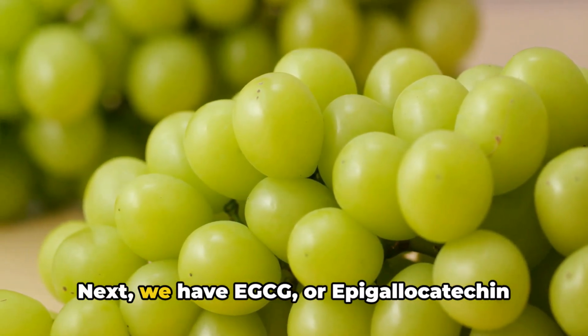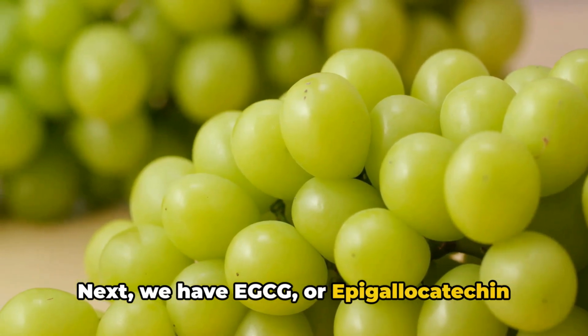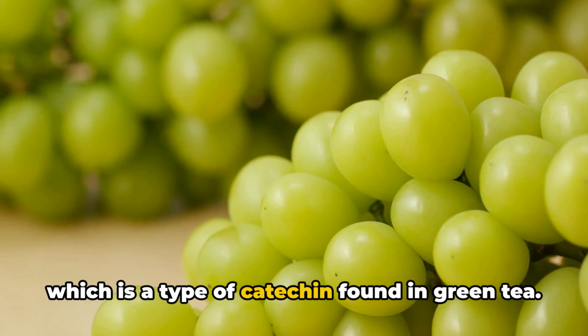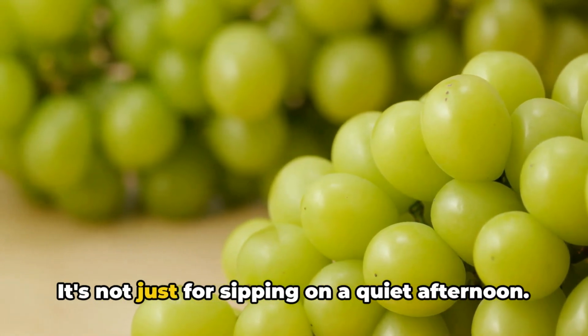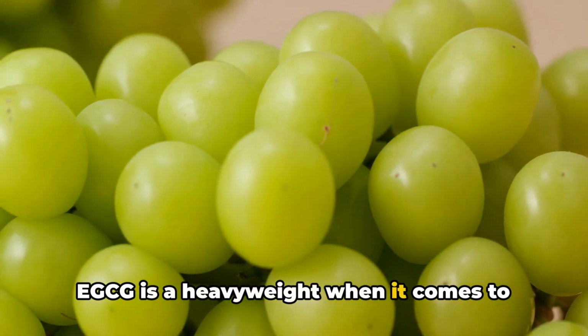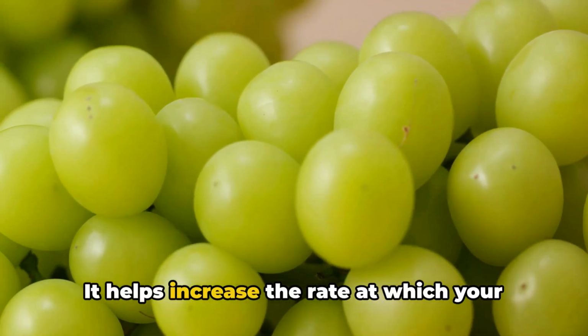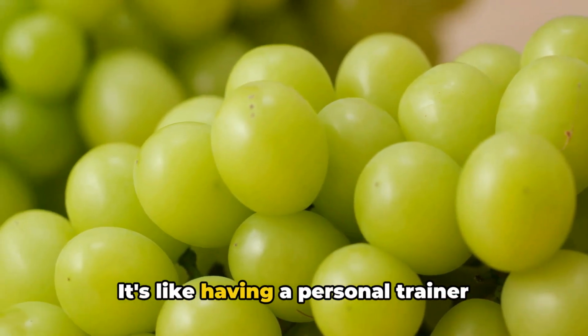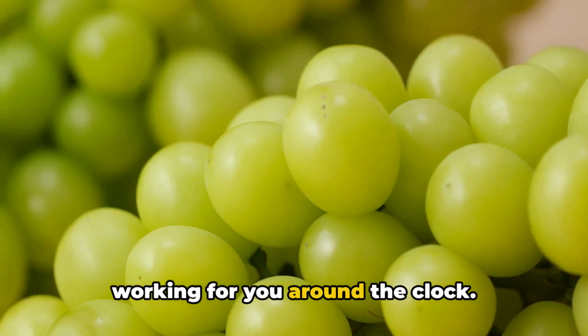Next, we have EGCG, or epigallocatechin gallate if you want to get technical, which is a type of catechin found in green tea. It's not just for sipping on a quiet afternoon. EGCG is a heavyweight when it comes to fat burning. It helps increase the rate at which your body burns calories, even when you're at rest. It's like having a personal trainer working for you around the clock.